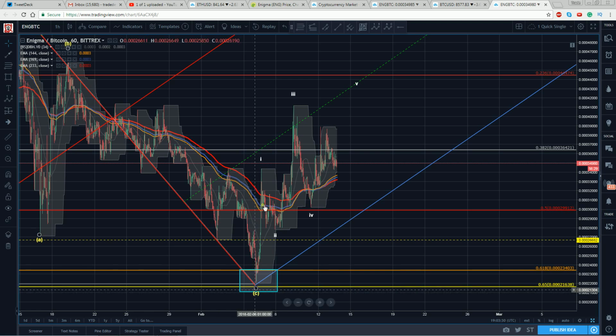Here's our C. So we get a 1, 2. We get a nice little 3 wave into my 2. Up we go for the 3. That's the big move. But look what happened here. Oh, we overlapped the 1. So what does that mean? Well, it doesn't kill it. It just means that we have a leading diagonal.